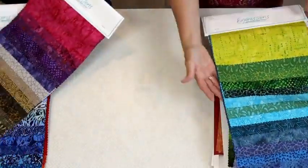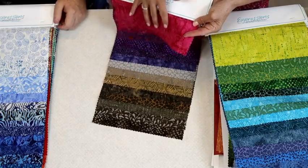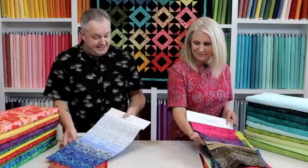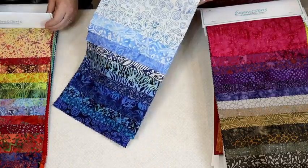Excellent. Okay, I see a dress in the making here. Wouldn't that be beautiful? It would. Oh, I love that fuchsia color. So you're going to get a dress, and I'm going to get a shirt in this blue color, and we're going to make more quilts. Yes. Oh, look at the blues.